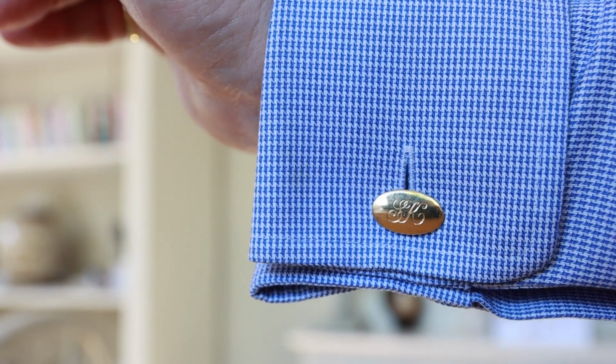Our range of cufflinks goes from the traditional ovals, which you can have engraved with your monogram, or a date of birth, or a wedding date, or something special. We have up to 6 characters on each oval, or indeed a swivel. We have a traditional hand engraver that we can use.